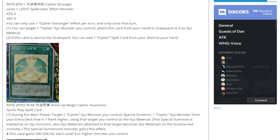Second quick-play rank up after Rank-Up-Magic Quick Chaos. During the main phase, you can target a Cypher Xyz monster you control and special summon a Cypher Xyz monster from your extra deck that is one rank higher. We currently do not have a lot of Cypher Xyz monsters. We just have Galaxy Eyes Cypher Dragon and Neo Galaxy Eyes Cypher Dragon, but this suggests that there will be quite a lot. Well, at least some new ones. Using that target you control as the Xyz material. Also, the special summoned monster gains 500 attack for each level 4 or higher monster you control.